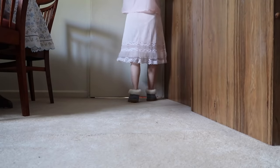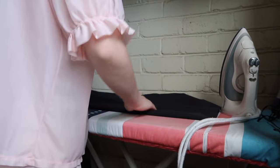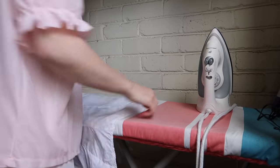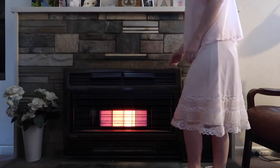Before I start making breakfast, I like to go and iron my clothes for the day so they're nice and neat. I then turn on the heater to warm up the house before breakfast, and then I go back to my bedroom to get changed for the day.